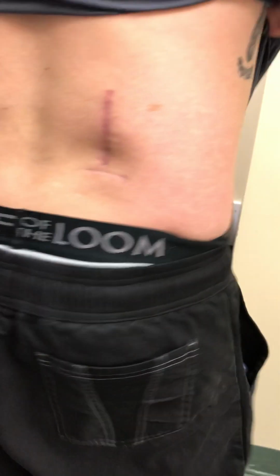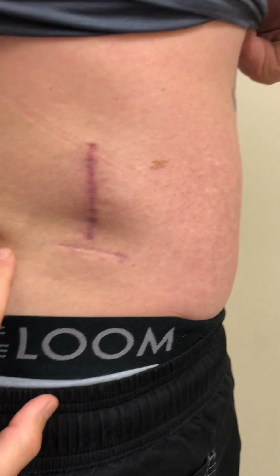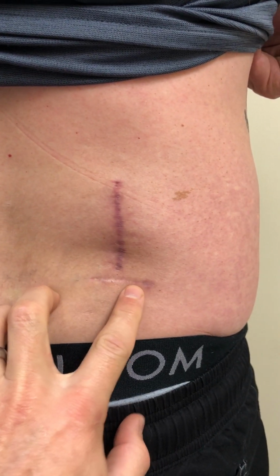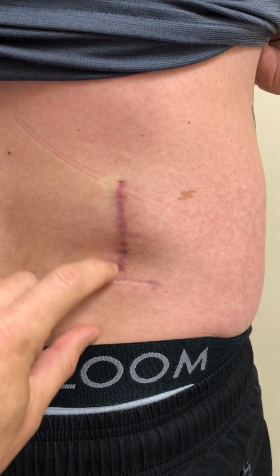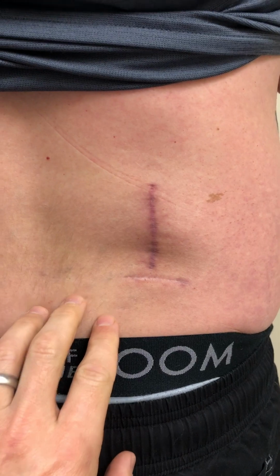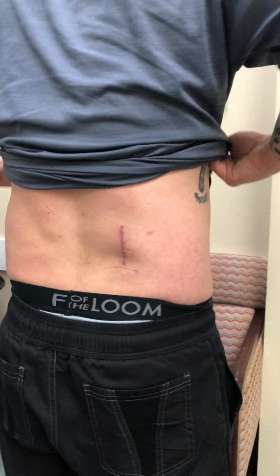Fantastic. Do you mind if we take a quick look at your incision? Sure. Would you mind standing up so we can take a peek? So the incision, this is the posterior pelvis right here. This was a previous procedure he had, and this is the incision here. This is the midline. So it's about 2 inches or so. Okay, thank you so much.